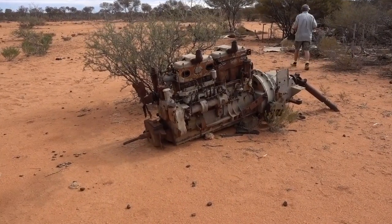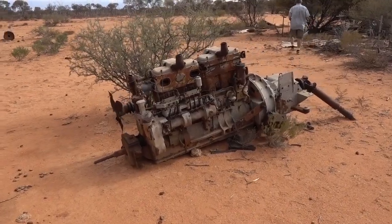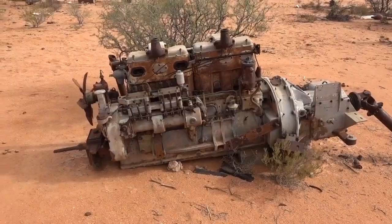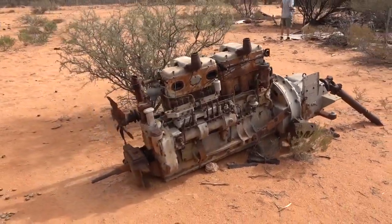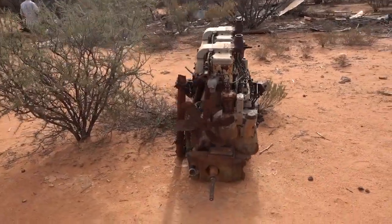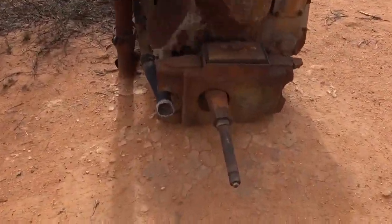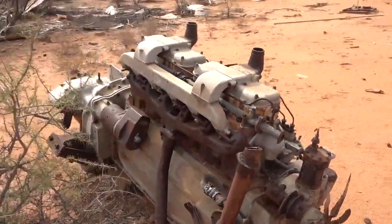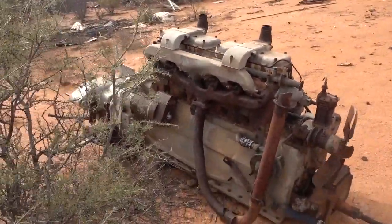Well, we may not have found the tank, but we found evidence that it was here. What you're currently looking at is the actual engine that's come out of it. And it is a monster of a beast. It's massive, absolutely massive. I mean, the prop still works, so that's a good sign for it. Down here you've got the front shaft that will run the front off tracks. Exhaust straight, I mean, look at the size of it. It's just enormous.